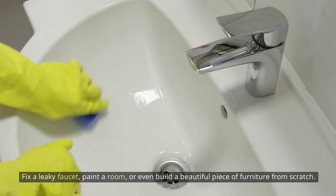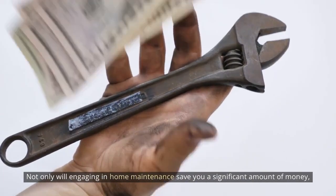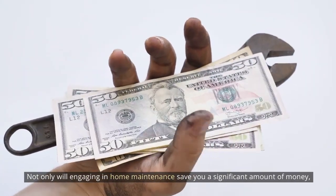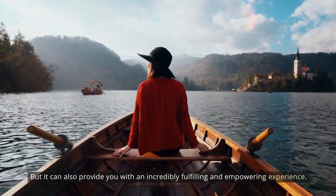Fix a leaky faucet, paint a room, or even build a beautiful piece of furniture from scratch. Not only will engaging in home maintenance save you a significant amount of money, but it can also provide you with an incredibly fulfilling and empowering experience.